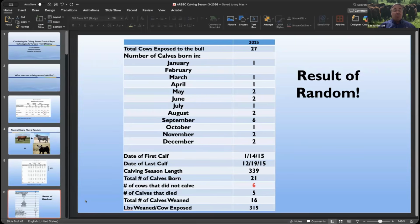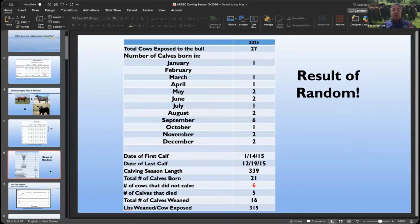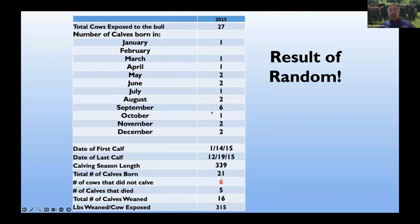And so what we want to do, obviously, is to figure out a little bit better plan. Now, when you look at that plan, and I'll jump back up there for just a second, what you're going to notice is that not only are they spread out in weight, because they're born over a 340-day window, but how in the world are you going to market these rascals? Well, the answer is you're going to market singles, right?